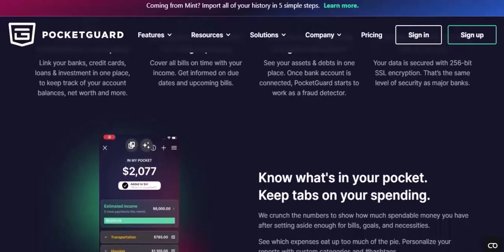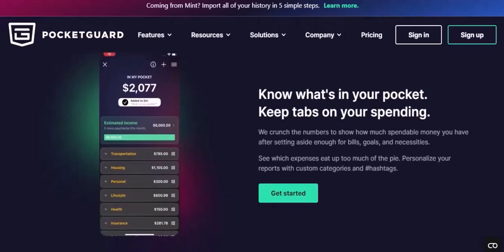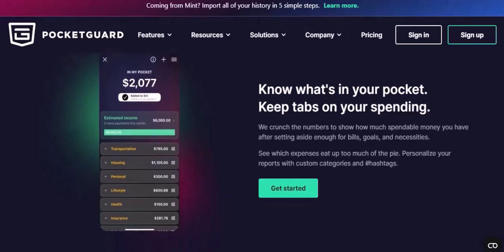As technology continues to evolve, we can expect to see even more innovative solutions to help us manage our money. PocketGuard is at the forefront of this movement, and we can't wait to see what the future holds.